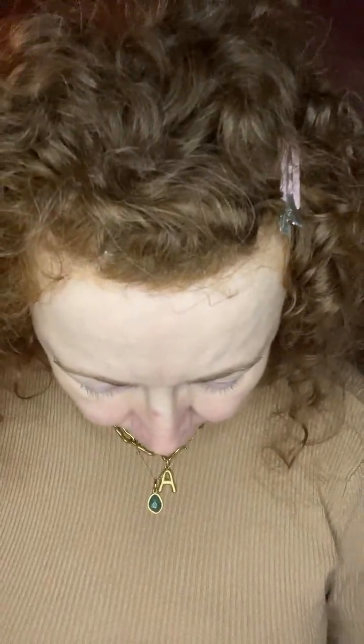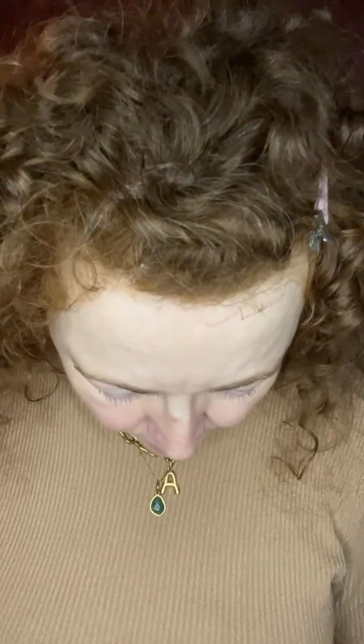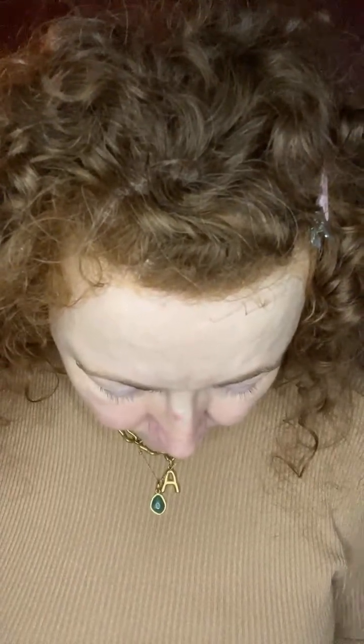Right, what I need to do is just take all this off because I want to use this brush for my concealer. Under eye corrector, sorry. Right, so you don't need a lot. Well, I don't.